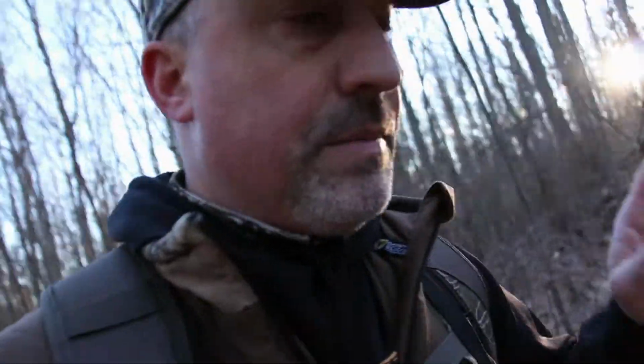This trail here, I didn't pay attention to it when I was looking at it on Onyx. It doesn't go completely up to where I want to be, but it gets close. And it would be a much easier walk in, quieter walk in for me to get there, and hopefully not spook anything. So we'll take a walk up.